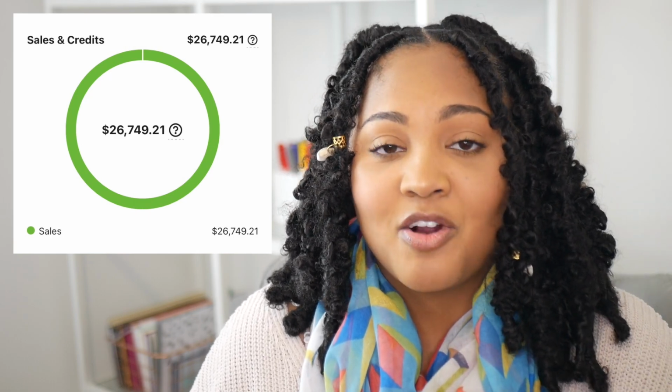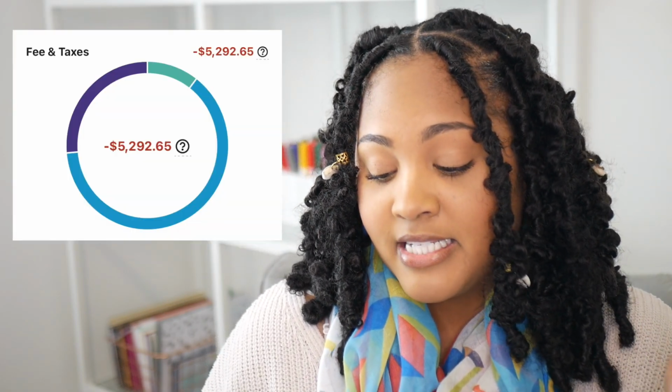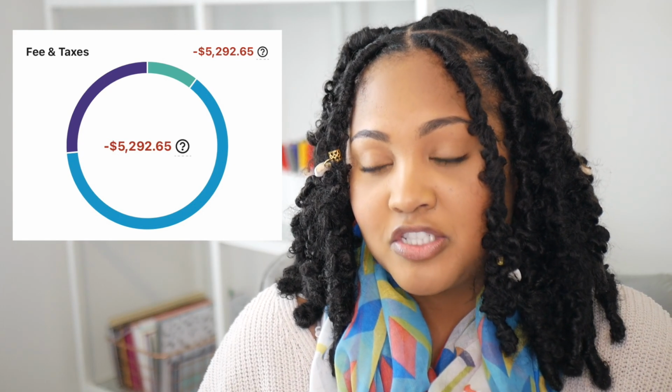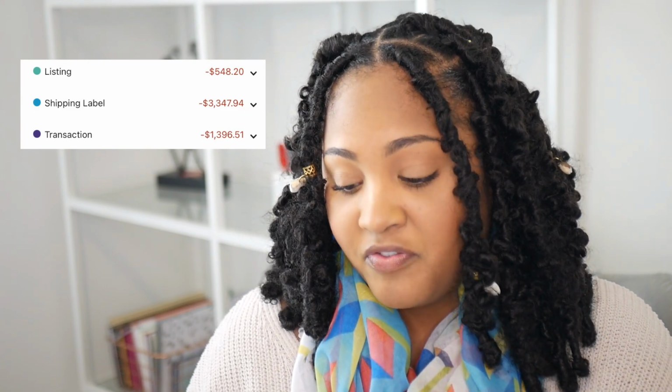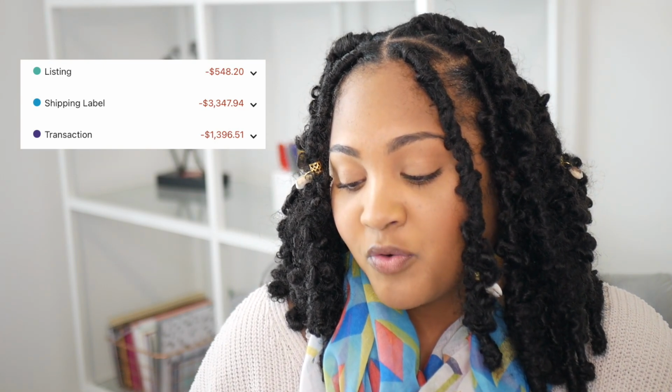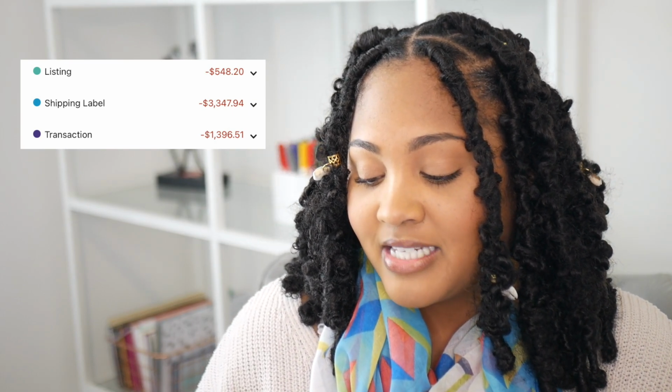However, obviously there are a number of fees and taxes and all of those types of things, which has and did decrease this number. So let's go ahead and talk about taxes and fees. For the total fees, the number is $5,292.65. And just to give you guys an idea of what those fees were, the listing fees were $548.20. The shipping label fees were $3,347.94, and the transaction fees were $1,396.51.